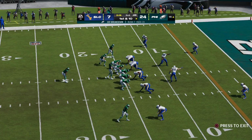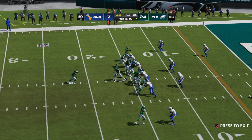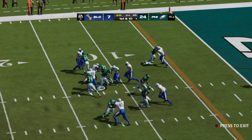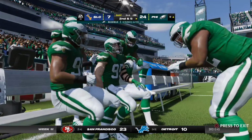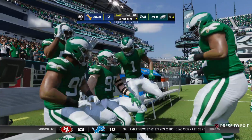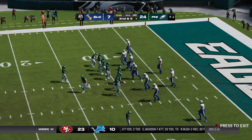Line of scrimmage, the 15. It's 1st and 10. One back in the backfield. He'll get the carry. And now they're inside the 10 as he's brought down at the 9. 5 yards is the tally on first down. That brings up 2nd and 5.